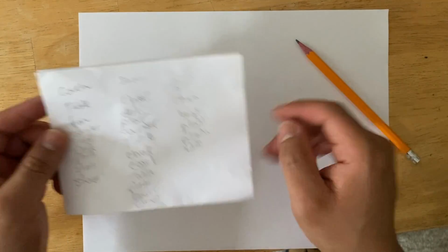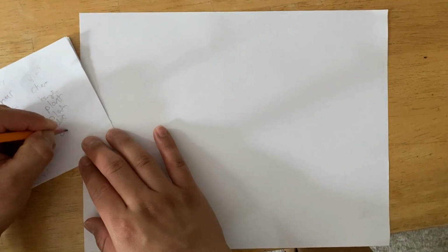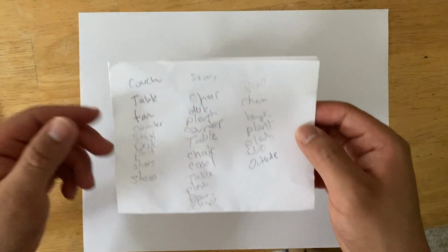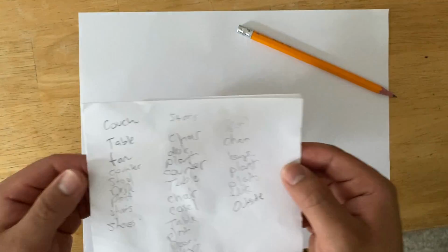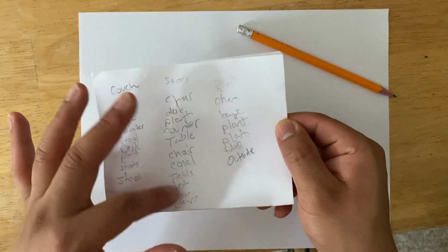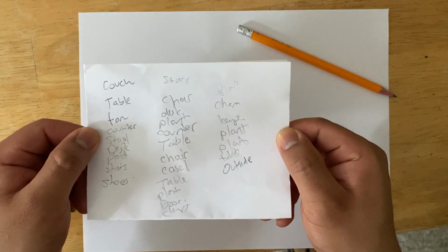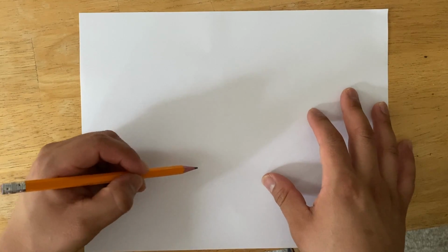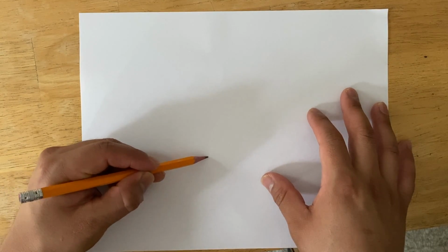Yes, it's very messy. Mr. Hadley has very good chicken scratch, so I'm going to make sure you can actually read that better. It's not more clear, but it's a little bit better. So I started with couch, and I ended with outside, and I have all these things right here that I want to include in my map. Now, like I said, this map might be a little bit more confusing than I want it to look, but I think we're gonna manage.